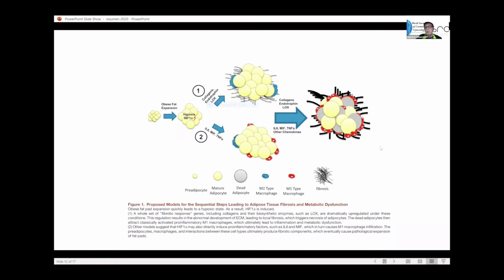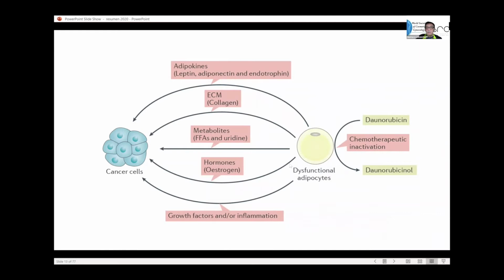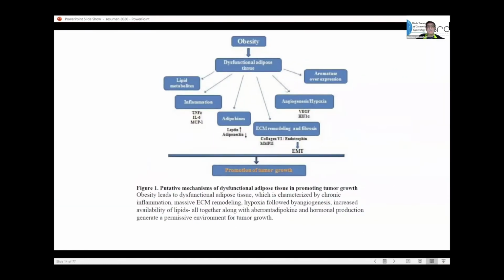And more, when you have dysfunctional adipocytes, the problem is that the dysfunctional adipocyte produces some secretions that help the development of cancer cells, also increase the number of metastases, and also produce the inactivation of chemotherapeutic products. As you can see here, the dysfunctional adipocyte means alteration in the lipid metabolite, inflammation.